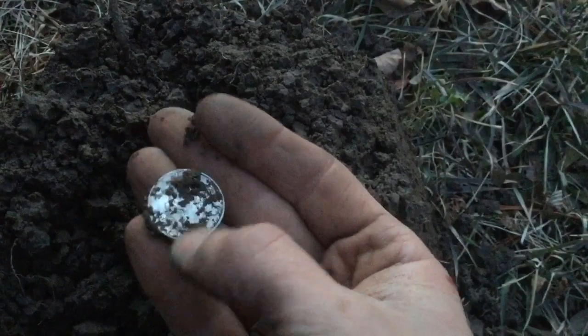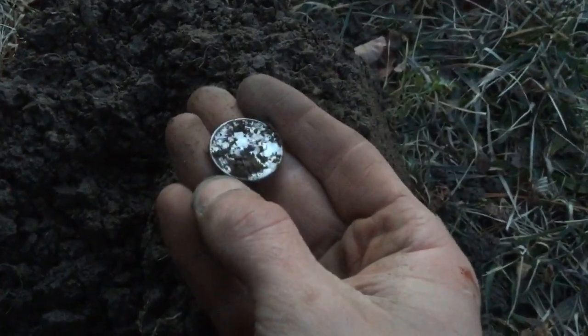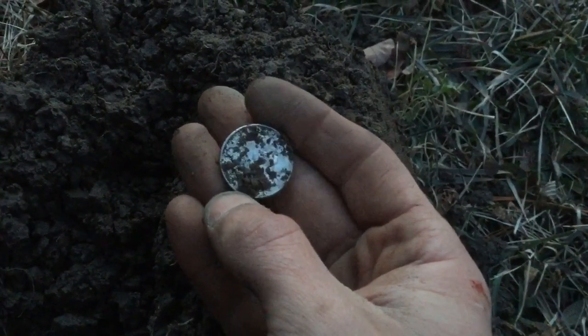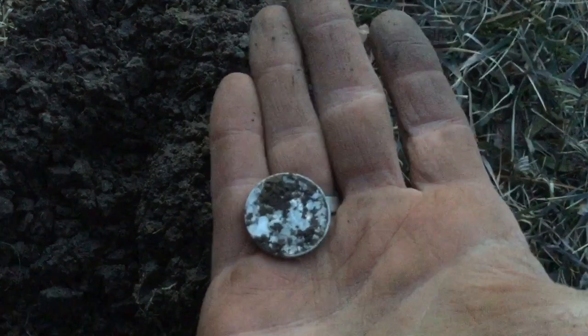Looks like we have a silver reeded edge. Silver Washington. Looks like 1956. I'll get it cleaned up, see if we get a mint mark, and get some pictures for you.